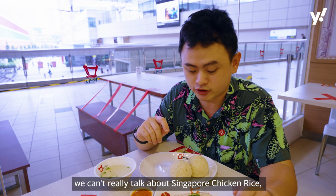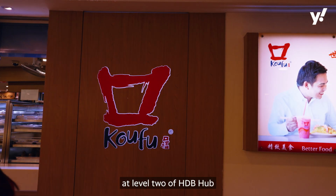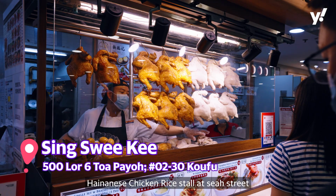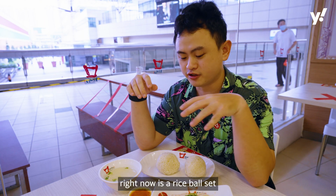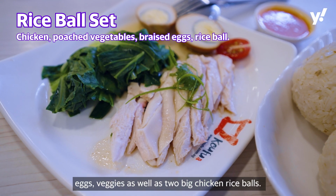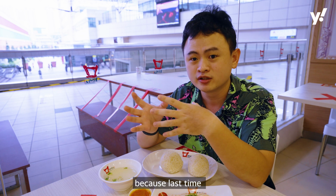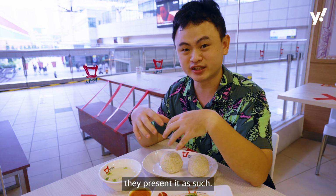Alright, we can't really talk about Singapore chicken rice without actually going into Hainanese chicken rice. And this is what led me to Tofu at level 2 of HDB Hut at Toa Payoh, because Sing Swee Kee, which is a popular Hainanese chicken rice stall at Seah Street, has just opened a new outlet. In front of me right now is a rice ball set, which includes chicken, eggs, veggies, as well as 2 big chicken rice balls. Apparently that's the most traditional way that you can enjoy it, because last time it's meant to be taken on the go, and that's the reason why they present it as such.